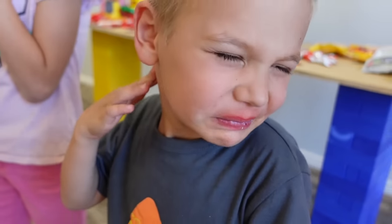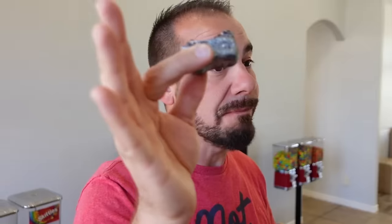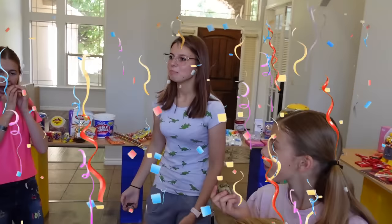How is it, dude? I can't even fit. Wait, did you get the whole rock in there? Look at that. The whole rock? No. Okay. That one's almost gone. Dad's almost gone. Who's gonna do it first? I can't bite into it. It's gone. Oh, it's gone!